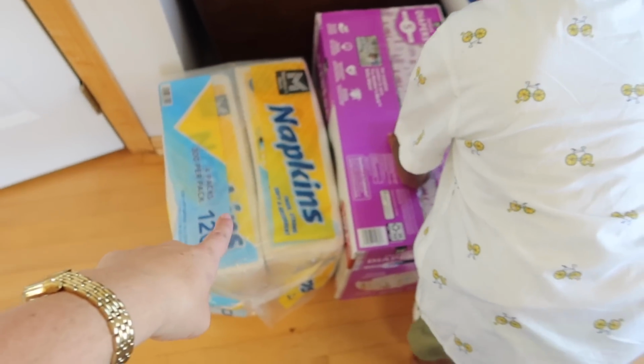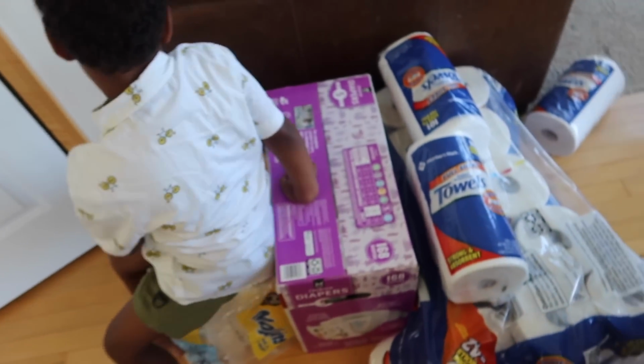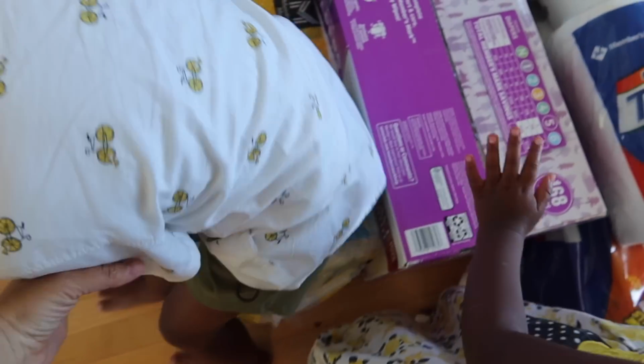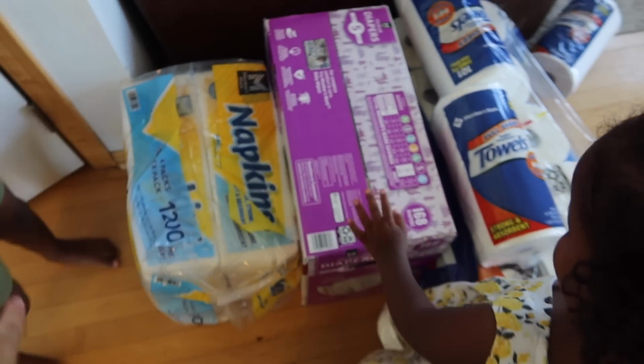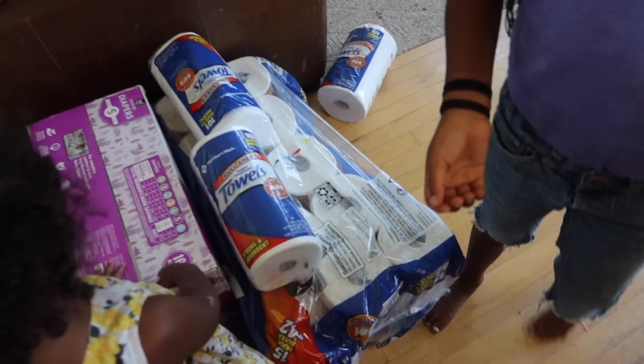There's a pack of diapers and some napkins. We've been putting napkins on the table and they've been going fast. And normally I didn't used to do that unless we had company. And I often forget we have company. I don't know if I like putting napkins on the table because we go through them so fast and we have to buy them all the time. Maybe we'll have to get reusable at some point. We got a pack of paper towel that fell all apart too.